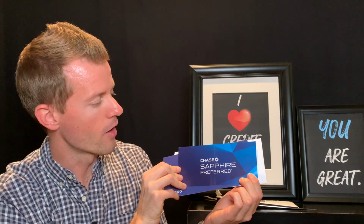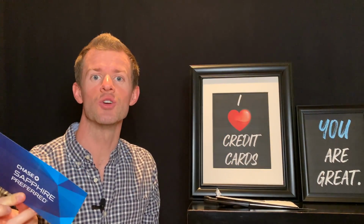So we'll start with the least exciting part of all this, and that is the paperwork that always comes with every single credit card. At least it looks cool. There's Chase Sapphire Preferred right there on their branding. I'll read this to you guys in just a minute. This actually tells you what happens when you get the card the way I did, which is not from a normal application. So I'll put that off to the side for just a moment.